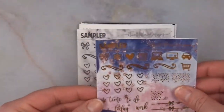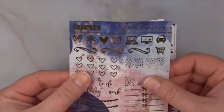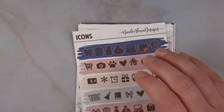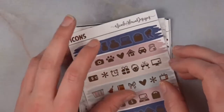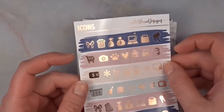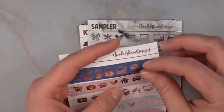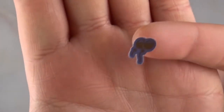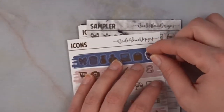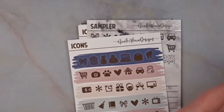So, anyways, we have another sampler. And it looks like this one's in gold. That was it? I didn't get any more of those samplers? Weird. Okay. Because I love them. They're so pretty. Anyway, so we have some icons over here in rose gold. Oh my gosh. So these are not on clear. Neither is the other one. So it will come up like that, with that color in the background, which I still think is cute. Maybe I'm not as picky, but sometimes that's what you need.